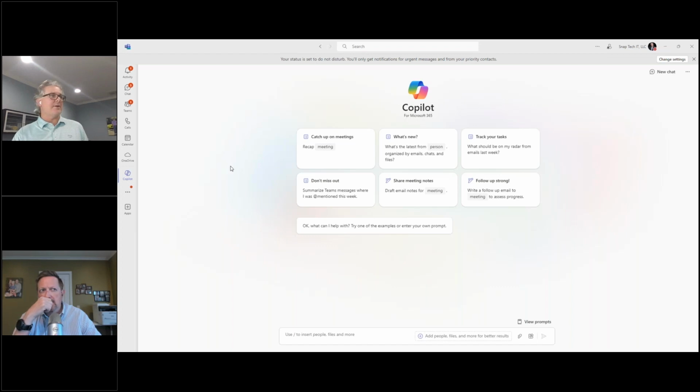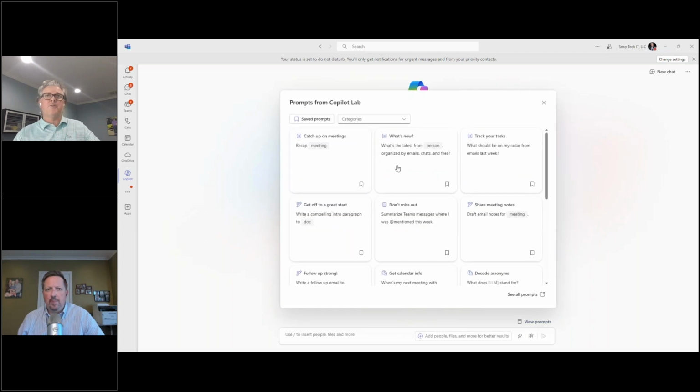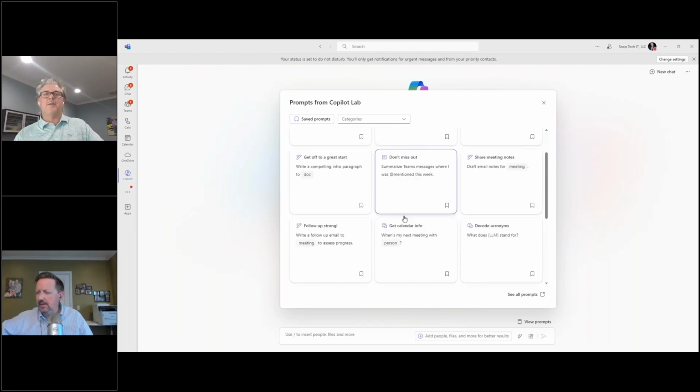I'm going to show you a couple other things that I think are pretty interesting. These prompts are really pretty cool. Here's another prompt section down here below. You can click on this and it'll give you ideas of other prompts that you can use to find information and search. I have to be a little limited on the things that I search on because this is my live Teams environment, and obviously we've got some client and sensitive information in here. So I'm trying to be very selective in some of the things that we demo and show, just to protect some of that.